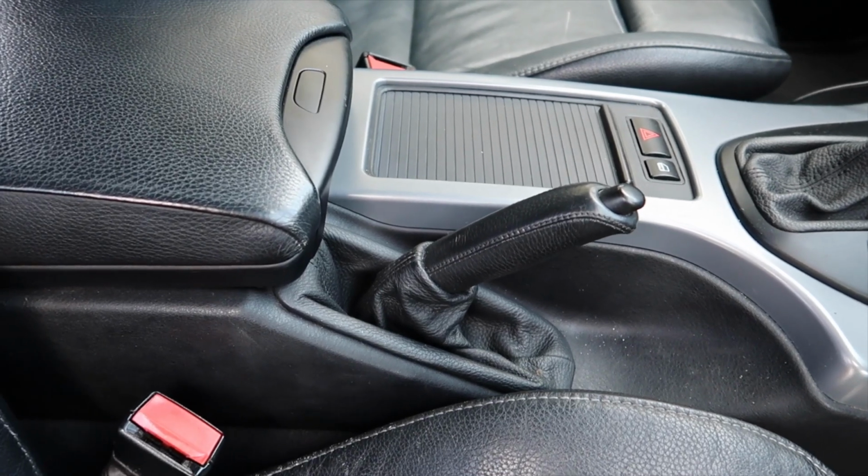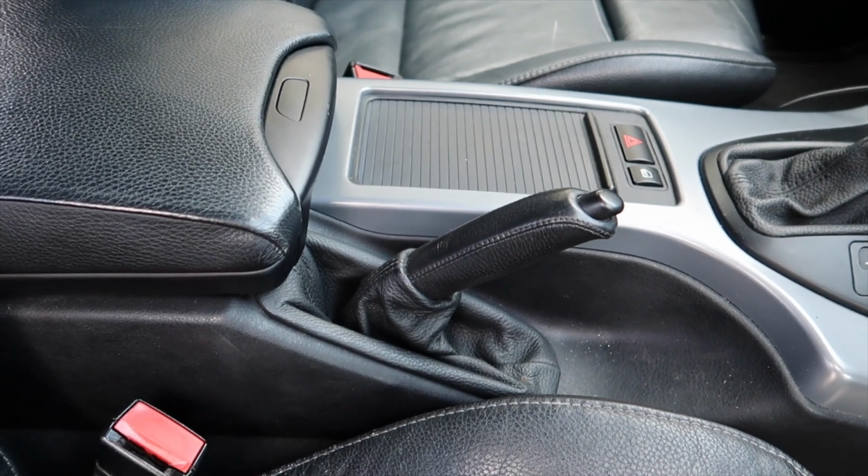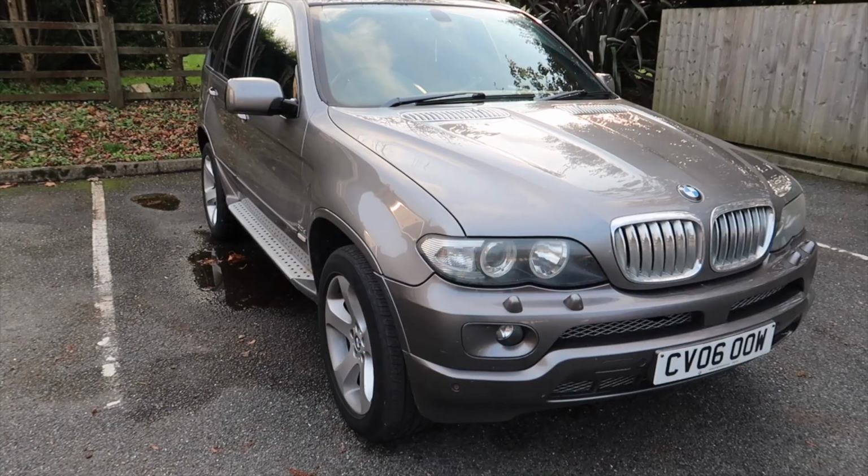I adjusted mine, like I said, because I replaced all the brakes, but you guys will probably have to do the same as well, because this hasn't been the first E53 I've got with a terrible handbrake. So there you have it, guys.